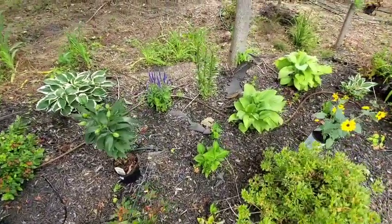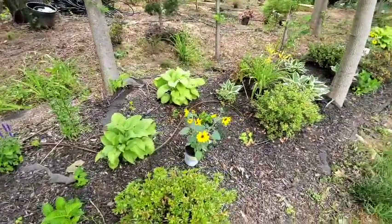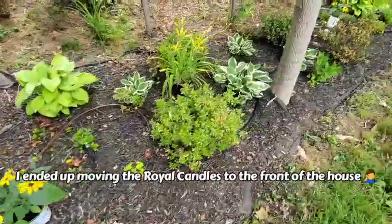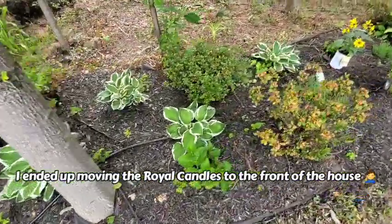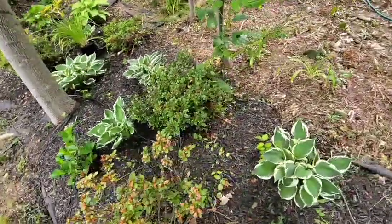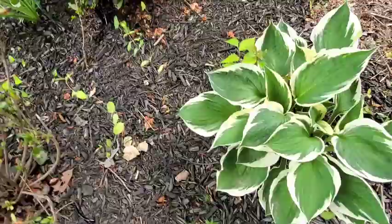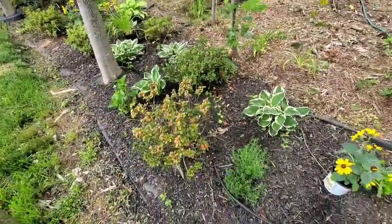Another one of those pink lilies. There's a royal candle back there. Another sunflower daylily amongst these hostas here, which will fill in. Like I said, all these azaleas just finished blooming, and so right now they're just kind of hanging out.